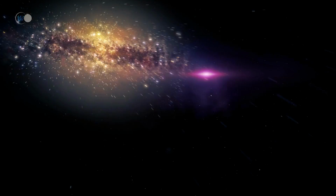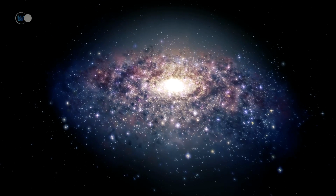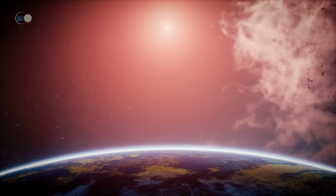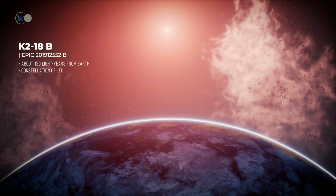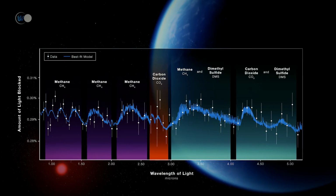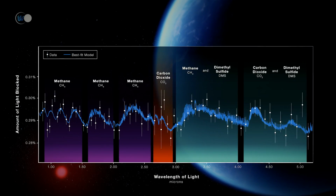Let's begin our exploration with a discovery that is one step closer to finding a habitable world beyond our solar system. On September 12, 2023, NASA reported that the James Webb had found gas showing the presence of an ocean on a planet 120 light-years from Earth, the planet K2-18b. The telescope found traces of molecules such as carbon, methane, and carbon dioxide, which could indicate that this exoplanet is covered by an ocean with a hydrogen-rich atmosphere.